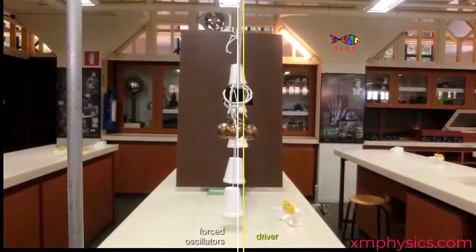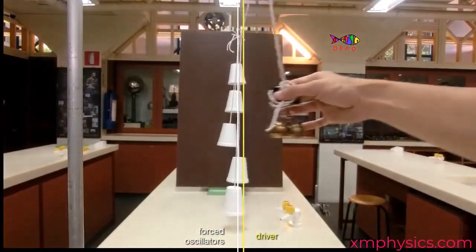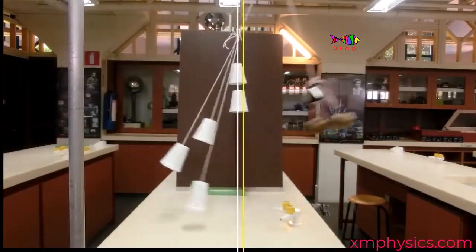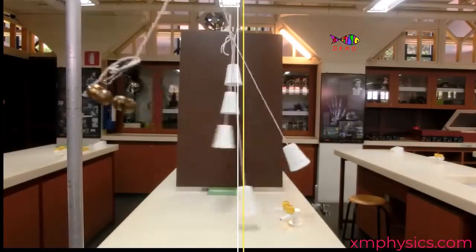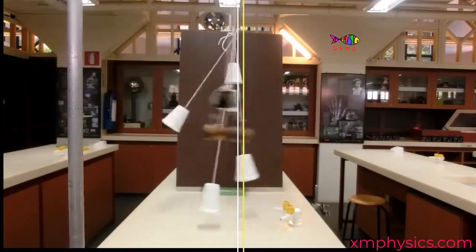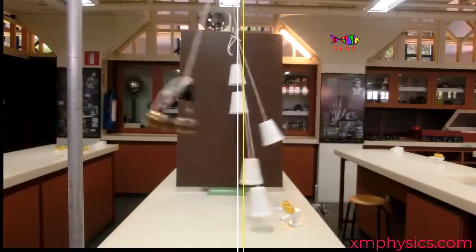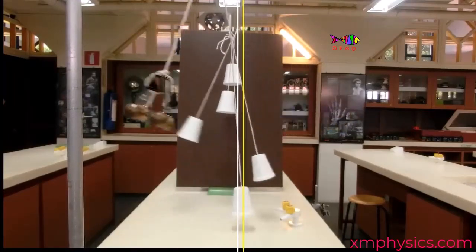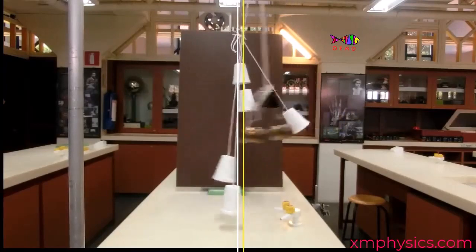Hello, this is the Barton's pendulum, which you have already seen in the previous video. The driver is transferring energy to those 5 pendulums. If the driving frequency matches the natural frequency of the pendulum, then the transfer of energy is going to be very efficient and the pendulum will go into resonance. In this video, obviously the pendulum in the middle has gone into resonance while the other 4 have not.